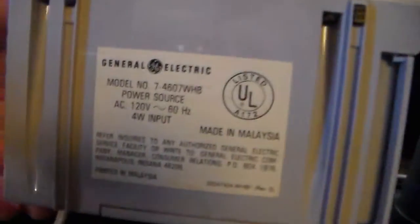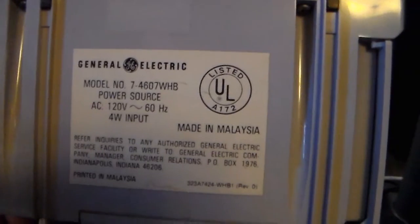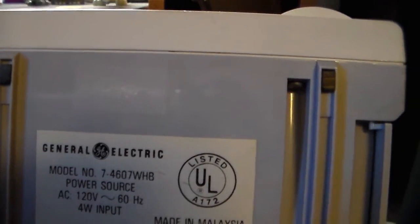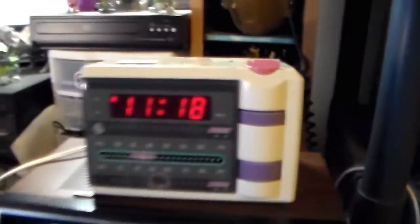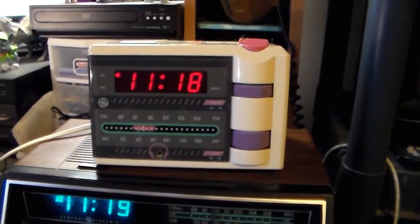But yeah, this one's a model number 74607WHB. Power source, 120 volts, 60 hertz, 4 watts input, made in Malaysia. Sadly, this little gunk right there was where the date code would have been, but since I can never decipher them, I'm going to say this is probably circa 1988. And it's supposed to have come with the bedbud earphones, but the earphones, as well as the little wheel inside, got lost in the sands of time. But that's minor, because finding these out in the wild is rare. I see a few of them on eBay, but they want outrageous prices for them.